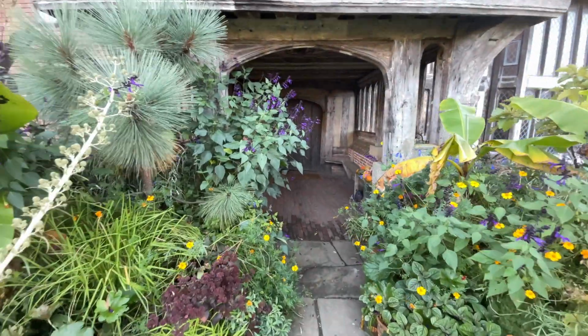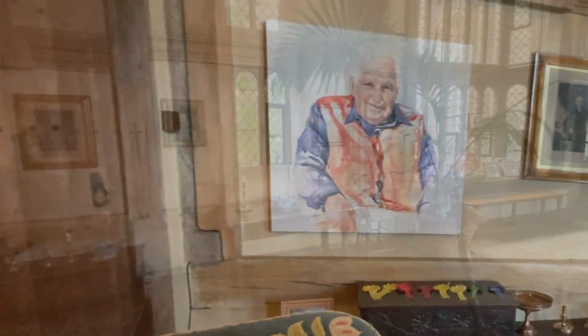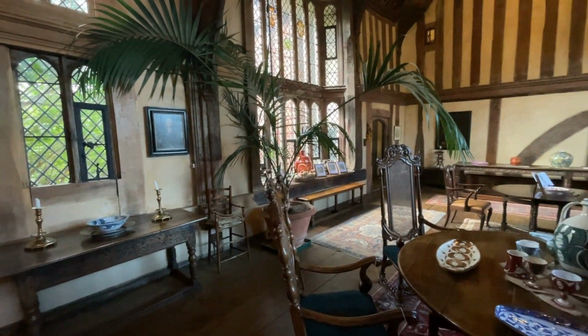Let me share with you one more tale of Great Dixter, a beautiful place that I have visited 3 times by now, and I'm afraid the number is certainly not final. I will return.